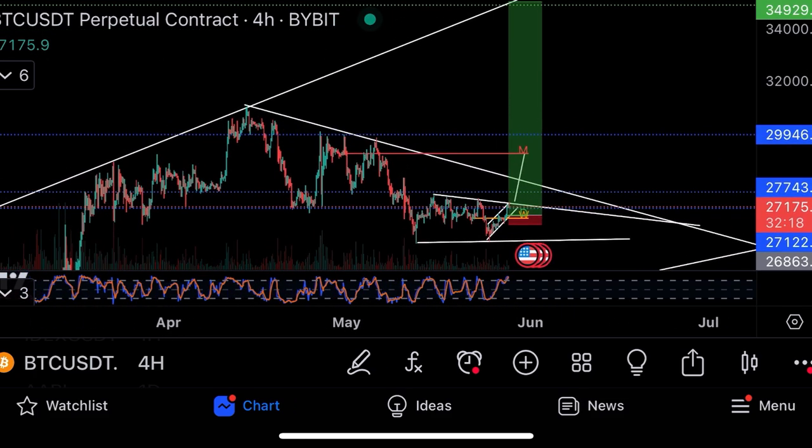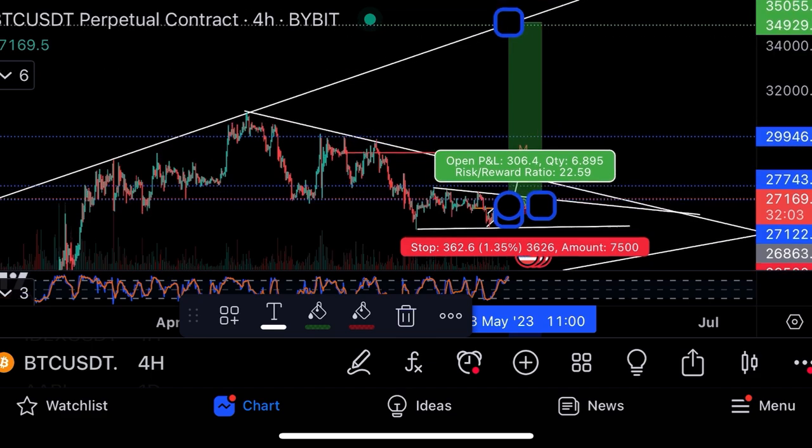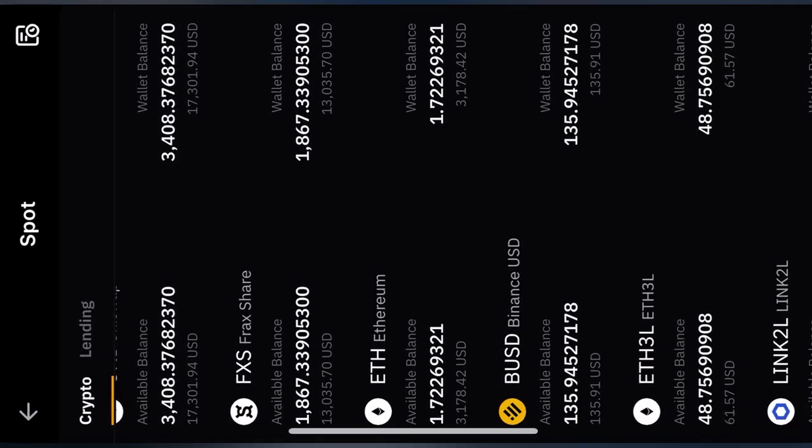22 times risk to reward, risking $362 to make $8,192 per Bitcoin without leverage. But remember, you can buy $1,000 of a Bitcoin. With 10x leverage, it's $81,000. With 100x leverage, it's $810,000. So this is a trade that I would take on Bitcoin.